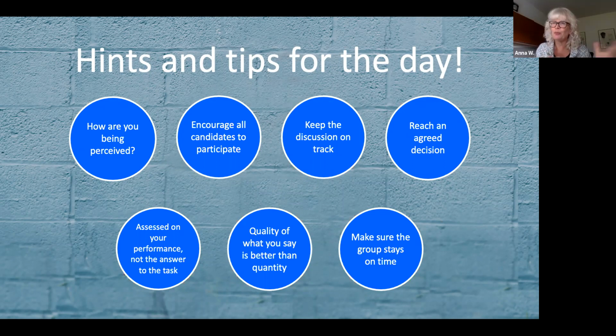Encourage other people to take part in the group exercise. It's not about quantity, it's about quality of what you say in a group exercise. All right, and make sure that you include others. So what do you think, Rosie? If Rosie's been quiet, bring her into the discussion. Definitely. Be the timekeeper, but if you volunteer to be the timekeeper, make sure you do it as well. Okay, and find that consensus, get an agreement in the team.